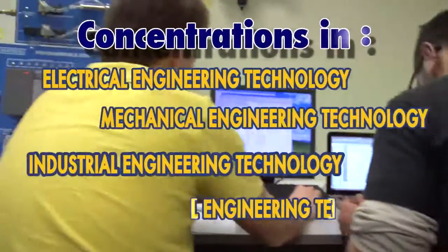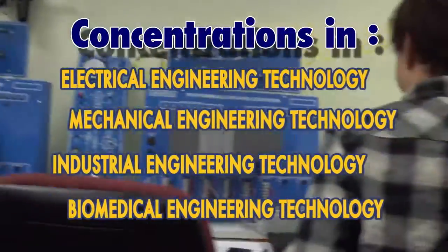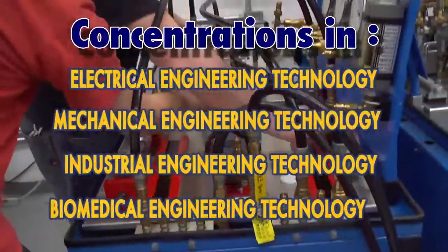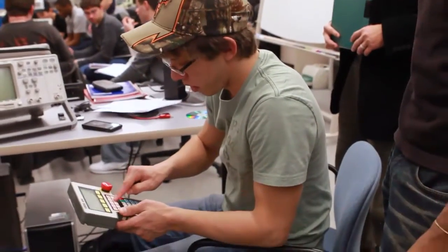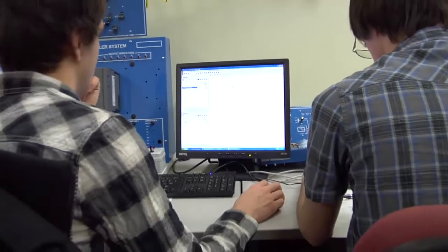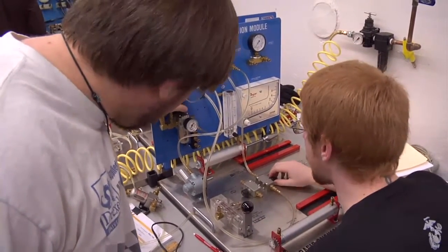So our students learn electrical engineering technology, they learn some mechanical engineering technology, they learn industrial engineering technology as their background, as their base for the first couple of years, and then they specialize into electrical or mechanical and so on. I think it's very beneficial in nowadays industry to have knowledge from both concentrations, because being well-rounded, that adds job stability in the end.